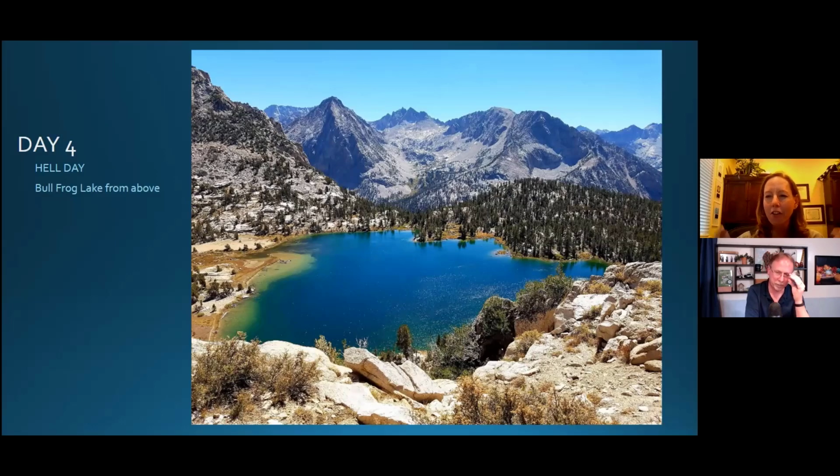You think the Sierras are full of water. There's going to be water everywhere. And then you'll get on some of these dry sections. Yeah. So yeah, you do need to prepare, and you do need to do some planning about that for sure.